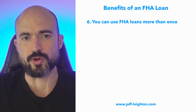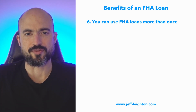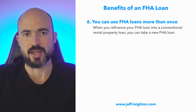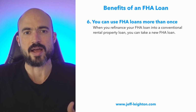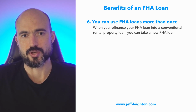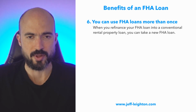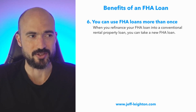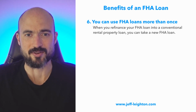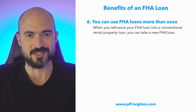So what you could do is refinance that into a conventional rental property loan. Once you refinance, so long as you have enough equity, you'll have your FHA multifamily eligibility once again. Then you could rinse and repeat the process and go find another FHA multifamily, and that could be your whole business model. If you did that for like 10 years straight, you'd be the FHA multifamily expert, and you'd probably be making videos like this.